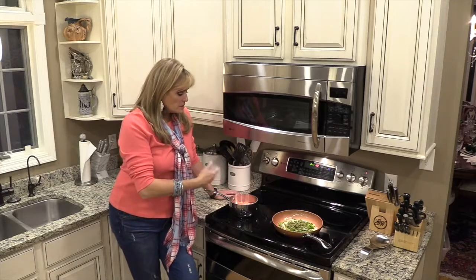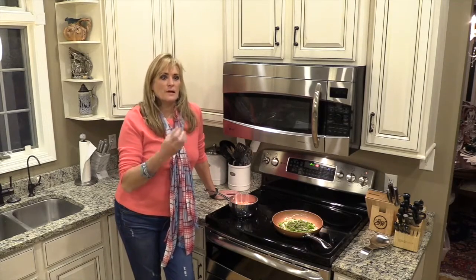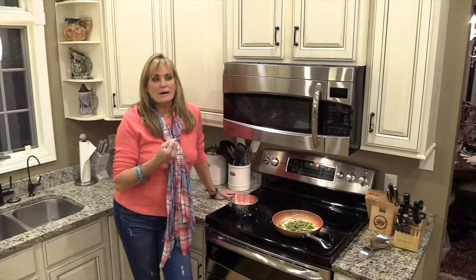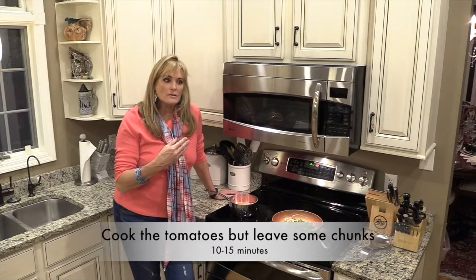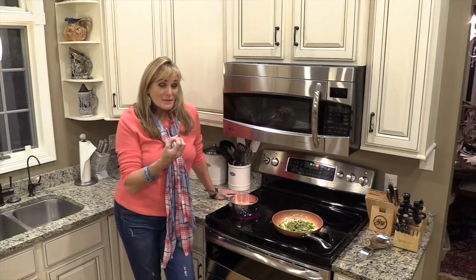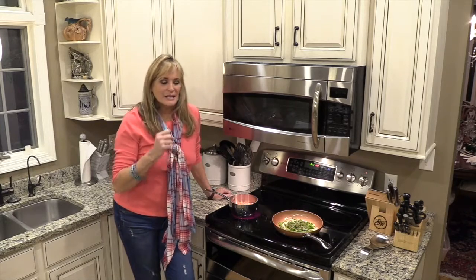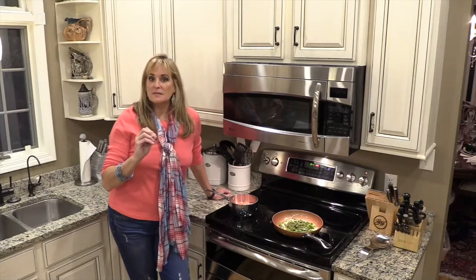And we're going to continue to cook the sauce until everything melts down. The tomatoes will start to break up. You still want a few little chunks in your tomatoes. It's going to be a sauce, but it's going to have that wonderful tomato juice coming off of it, so it's really going to be pretty good. But just cook those down. That will probably take 10 to 15 minutes.